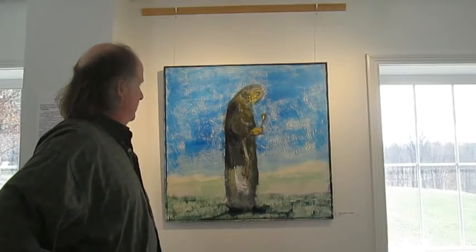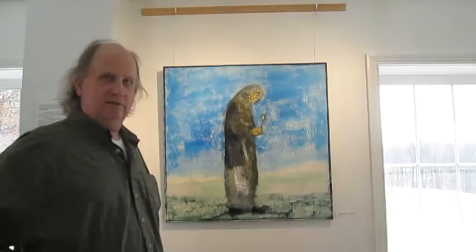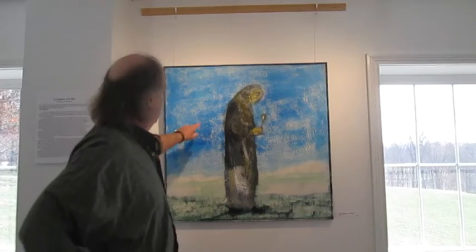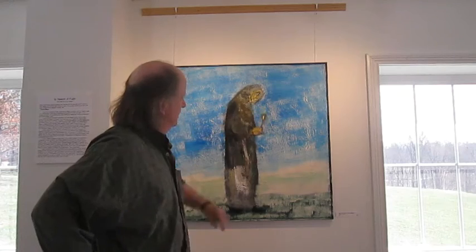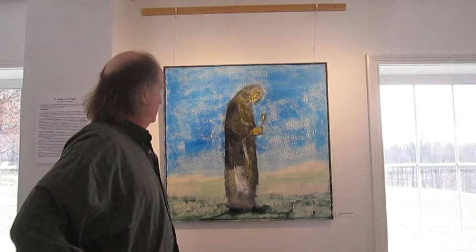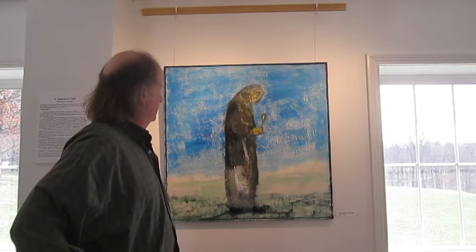This is one of the later paintings in this exhibit. Some of the paintings actually go back to the early 1990s. This one I just did recently and is quite thick. You can see the thickness of some of the marks. In fact, a lot of these paintings are painted over old paintings. This is of a monk who's walking out on a snowy day.